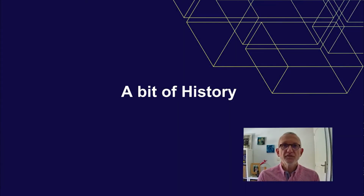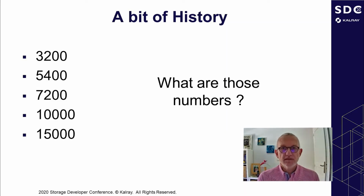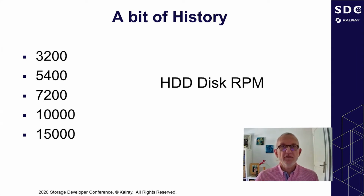So let's get started with a bit of history. Let me show you some numbers. Make a guess, what are those numbers? Those numbers are disk RPMs. When I started in my career, dealing with storage, we were selling fat, very large drives with small capacity, 3200 RPM.